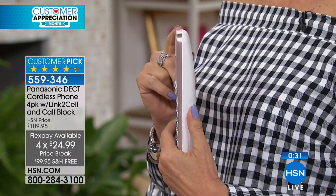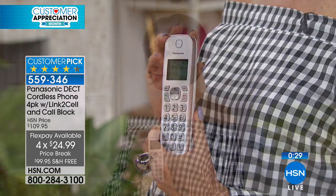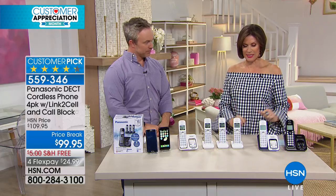Isn't it beautiful? I mean, I can't even find anything that's decorative when it comes to phones out of the marketplace. But then to get something where your cell phone will interact with this, will act as your cell phone, so you're not constantly trying to switch between the two numbers, switch between the two phones, never have to do that again. And you get the call block because 'tis the season for politics, as we have all already heard. It doesn't seem like it does it? Okay, black, blue, and that rose gold, all four of these available.